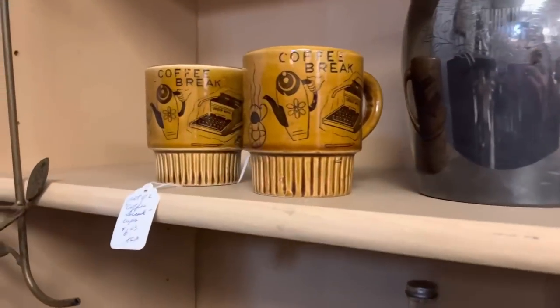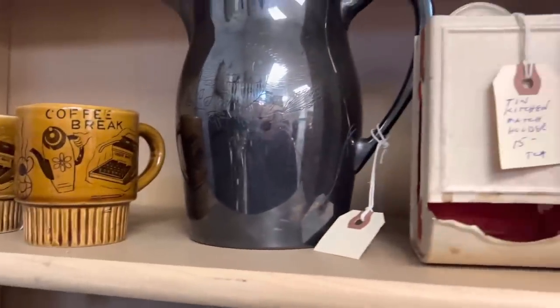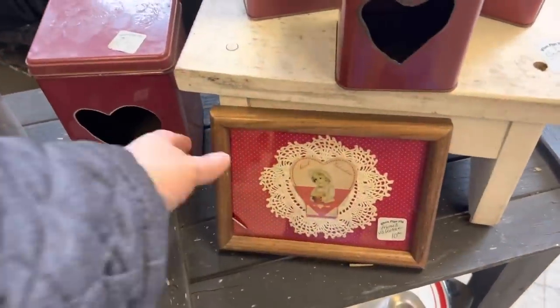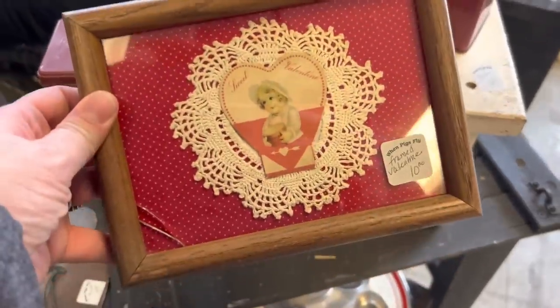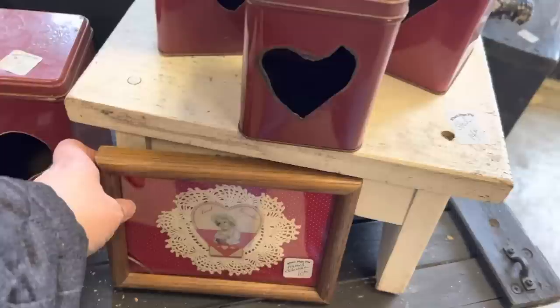I thought this was a really cute set of stackable coffee cups for $6. I took footage of this because I really would like to duplicate this. I think it's such a cute way to use a vintage Valentine.